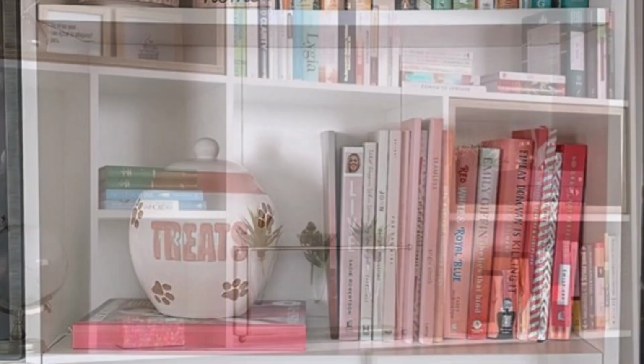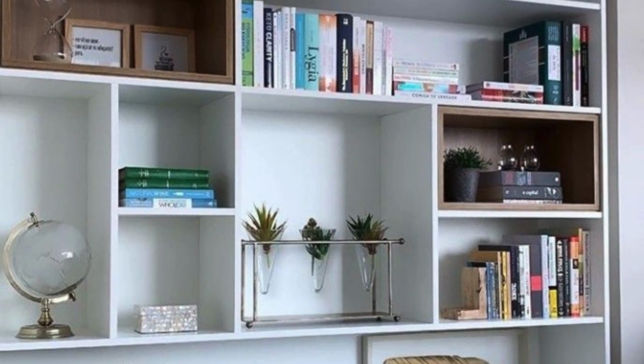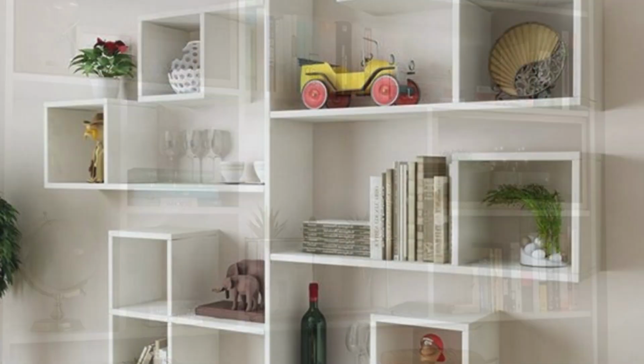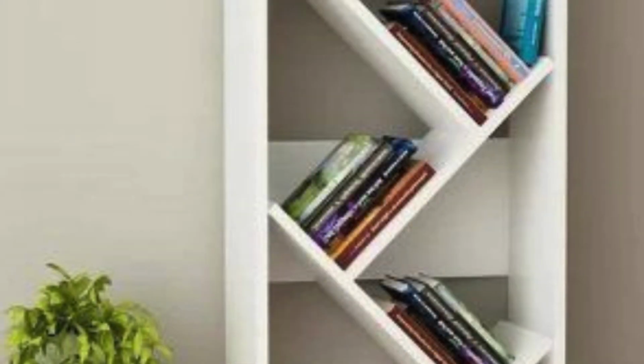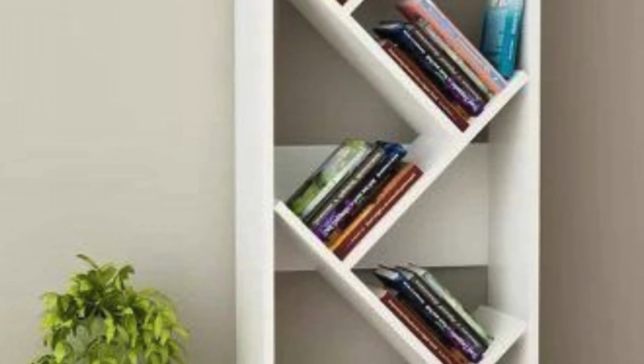Join us in exploring the world of top contemporary bookshelf ideas, where each shelf tells a story of design, innovation, and literary elegance.